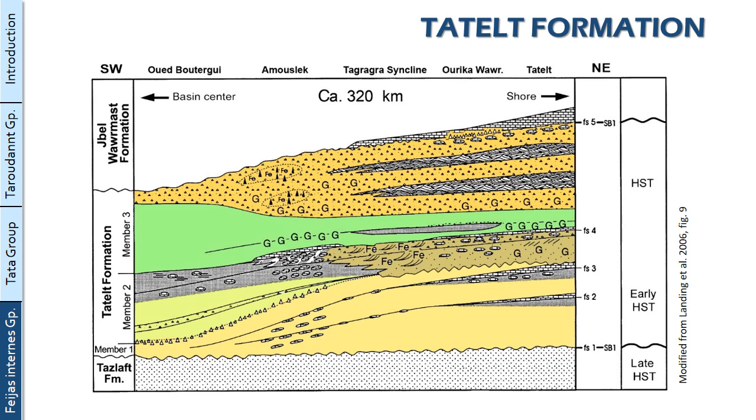This diagram shows a west-east cross-section through the formation, which reveals that the HCS-bearing strata prograde from the margin of the basin and coincide in their extension approximately with the distribution of limestone beds at the base of the overlying Jebel Wawrmast Formation, which we will see in a few seconds.